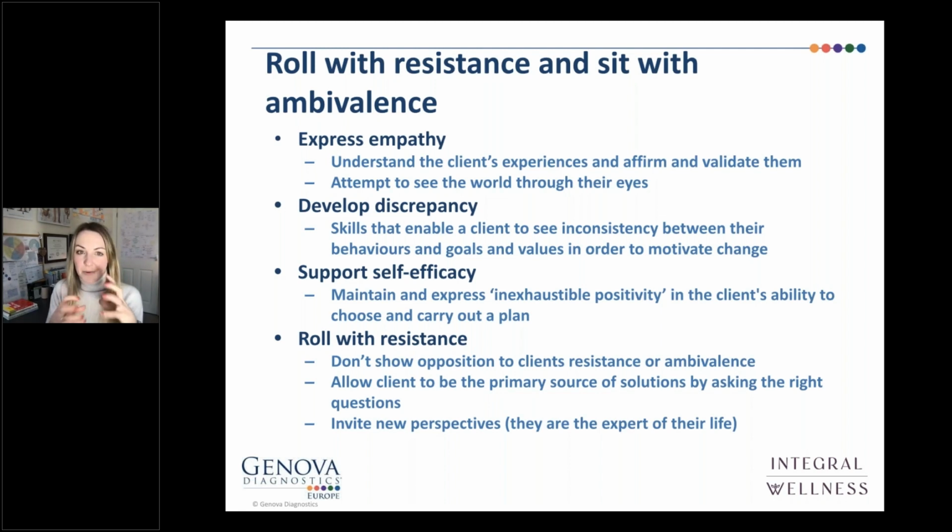Also try and spy if there's any discrepancy in what they're saying. So if they come to you with certain goals and values that you're going to really help to use to motivate them with change, and if their behaviors and their values don't align, have an open conversation with them about it.